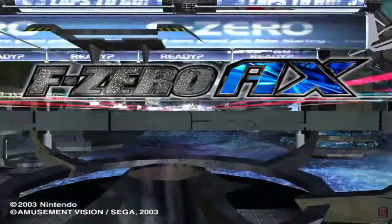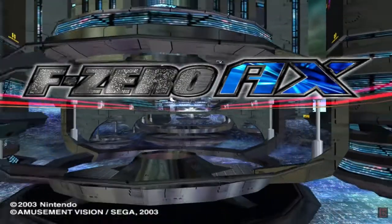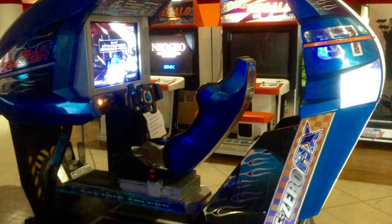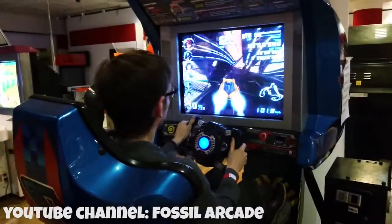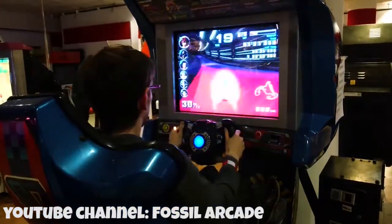At number 9, I got F-Zero AX by Sega, using the Triforce arcade board. This arcade cabinet was a rare find in the wild, but if you were able to find one, not only did you get the fast arcade-style racing gameplay that made F-Zero unique, but the moving seat in the cabinet gave you that loose, fluid feel of the racers in the game as you weaved and turned towards the finish line.